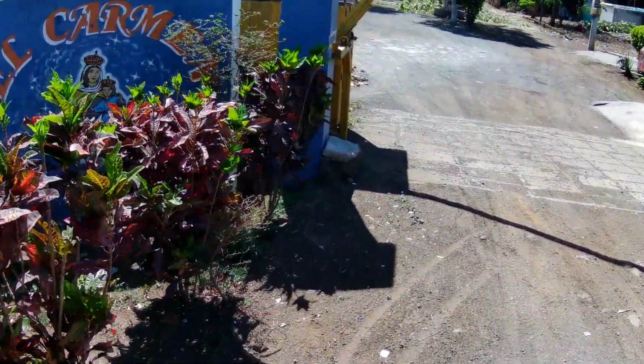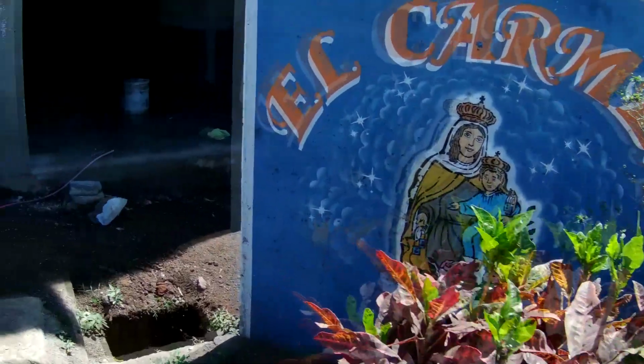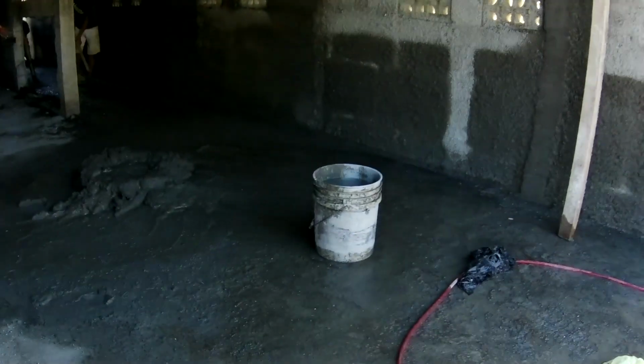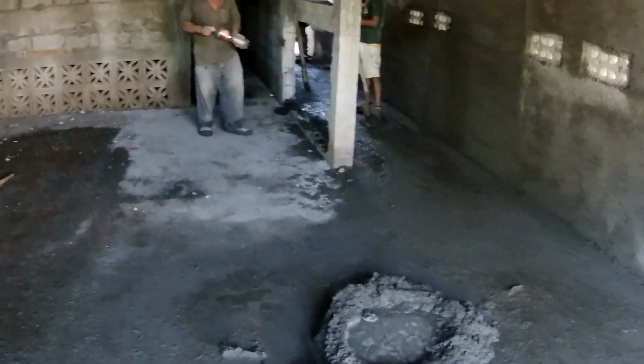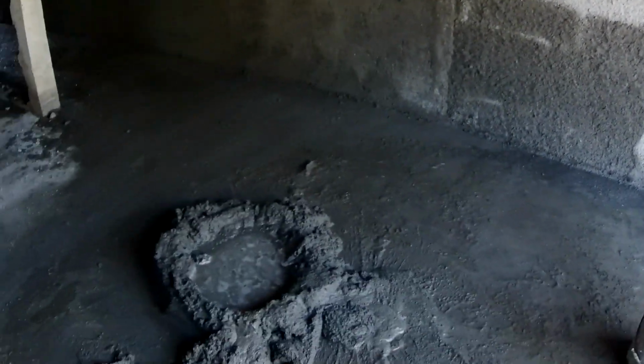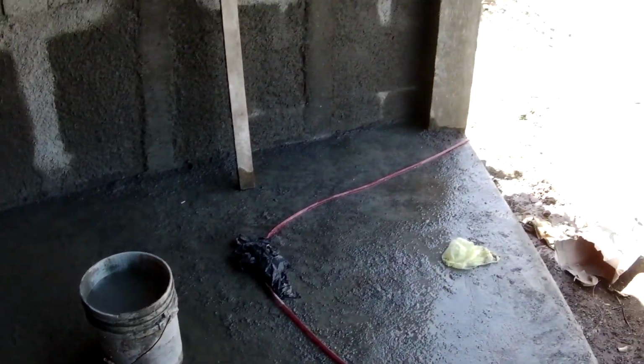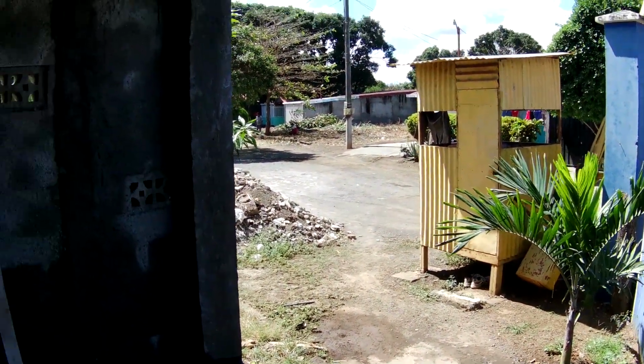So we'll go for a bit of a walk. We'll take a look. Here the guys have mixed up some cement right here. I don't even know if you can see it. Looks like it's gone too. Here they are skinning up the wall with the finish coat. There's going to be 2 or 3 coats of these to make a wall smooth enough to actually paint.